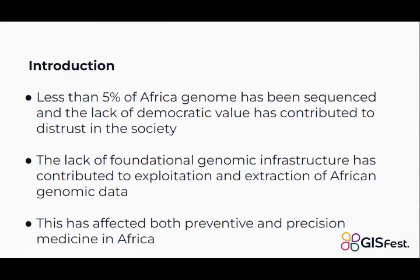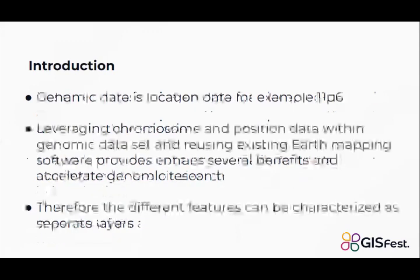So the lack of foundational genomic infrastructure has always put us at the rear when it comes to genomic research in Africa. The fact that we don't have foundational genomic infrastructure, and that there's no regulation on how this genome is extracted and used, has put us behind in genomic research. And this has really prevented preventive and precision healthcare in Africa.